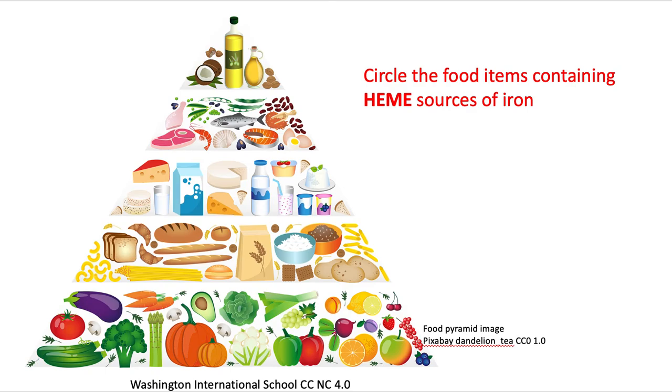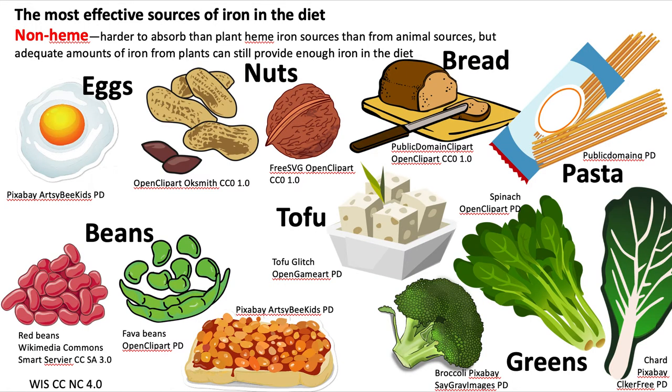And so look at this again and circle food items containing heme sources, or make a list of them. So pause whilst you do that. Then we go on to non-heme. So we've got eggs, which are an animal source. The rest are going to be plant-based here.